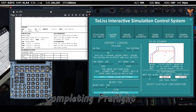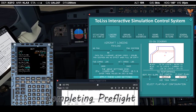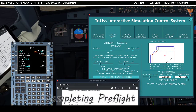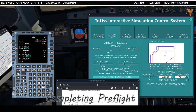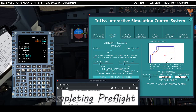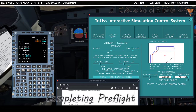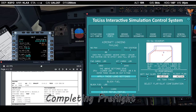Our zero fuel weight CG is 28.5, so we need to get that set into the MCDU here. So zero fuel weight 112.9. Actually, I'll round it up, 113.0. And slant 28.5 for the zero fuel weight center of gravity. So there that goes, and our block fuel we're planning, we should have 11,650 pounds. So we'll get that set here. 11,000. We'll go to 11.8.